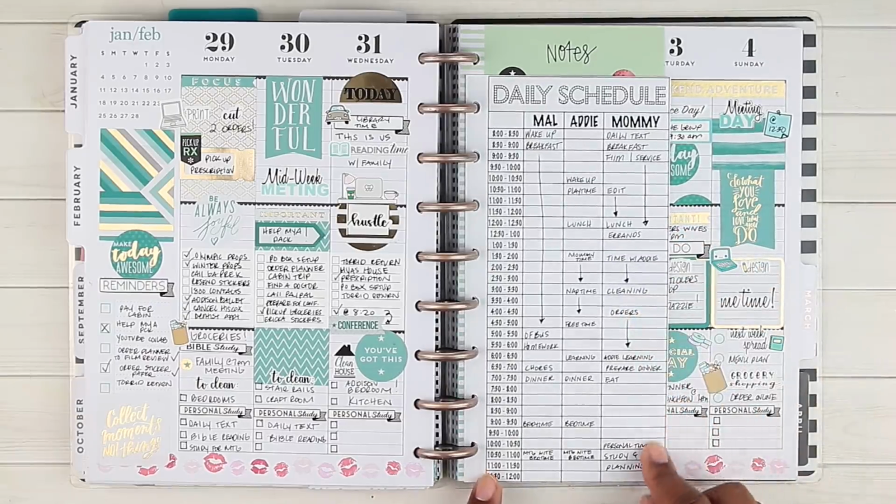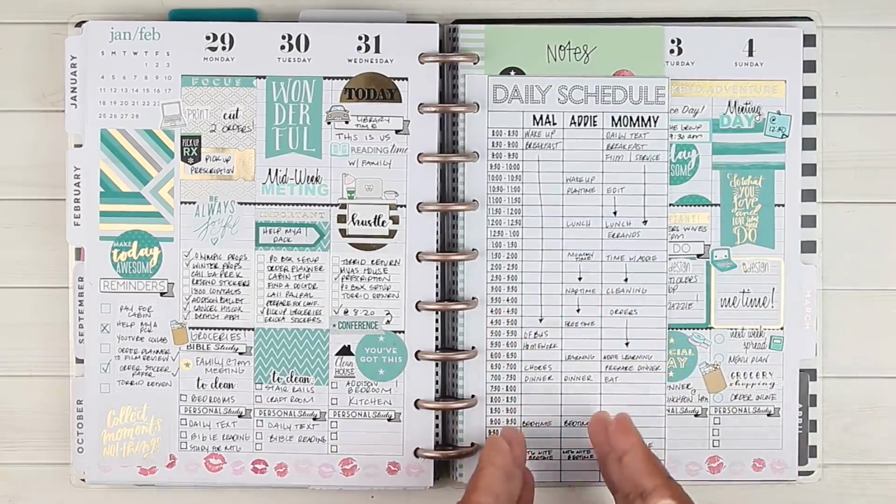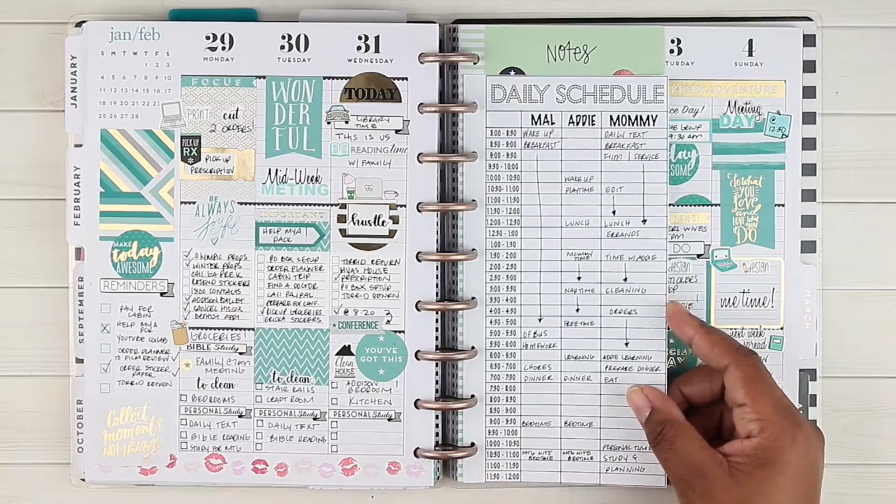And so that way, because I wanted to adopt a schedule, because it's hard for us to go by a schedule in terms of like time frame. We do have a schedule in terms of like we do this every day, but to say like at 8 we're going to do this, at 9 we're going to do this, is really hard for my family.